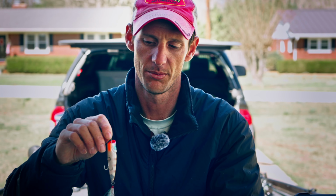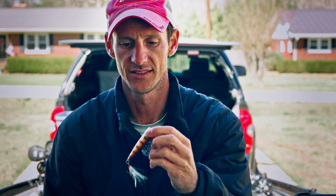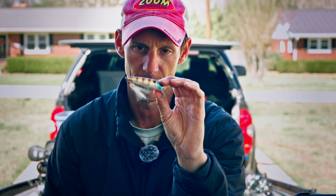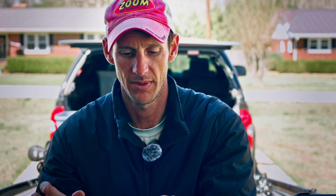So the last topwater bait that I'll have tied on pretty much all summer is the 3DB popper. This is just a popper style bait. And the difference between the popper and the walking baits is I consider walking baits to be baits to target fish eating pelagic type bait fish like the herring or the shad even.